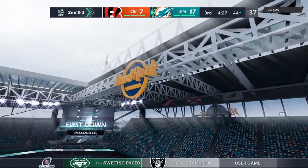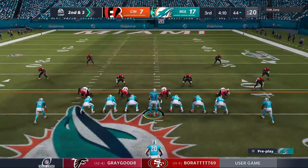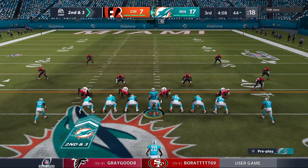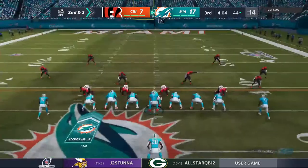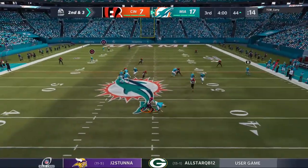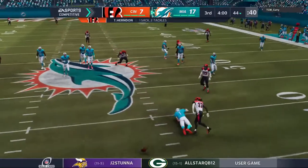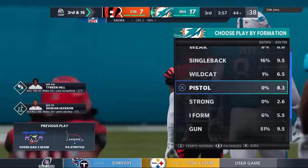A 7-yard pickup brings up 2nd and 3. So they'll come up after the gain of 7 on a 2nd and 3. On play action, they'll throw. Rush coming, and he's taken down. The quarterback. They need to stop to get back into this game, and here's one right to start the third quarter.